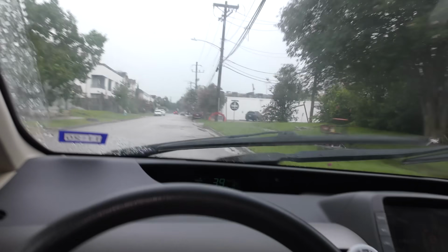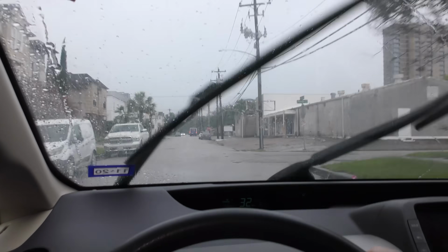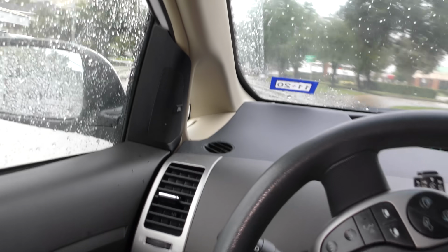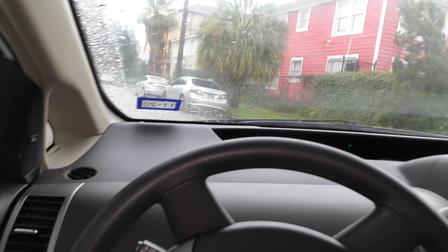It has a CVT transmission, so there's no gear shifting. But with all that torque of the electric motor and the gasoline motors, they get up and go. They're not slow little cars. Bumps, not that bad for a little car like this. I've been in plenty worse. And this thing has all original struts on it too. Nothing's been touched on it.